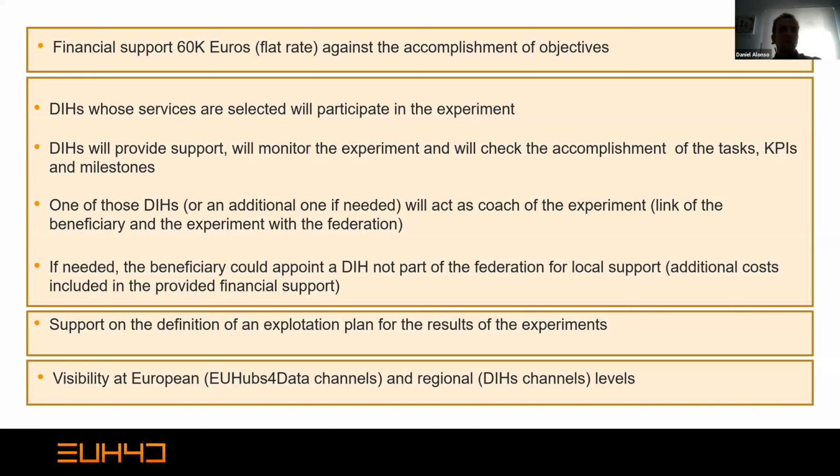So just a bit more detail about each of these aspects. Again, financial support to each of the experiments in the form of a flat rate, okay, 60 euros. Jorge will explain later on with more detail how this support is provided. But in any case, each experiment selected will have this support.